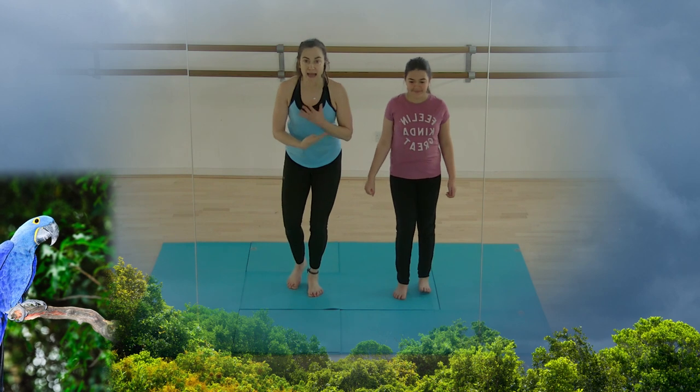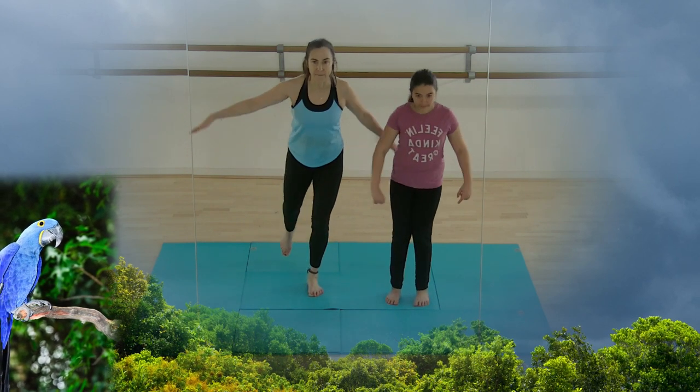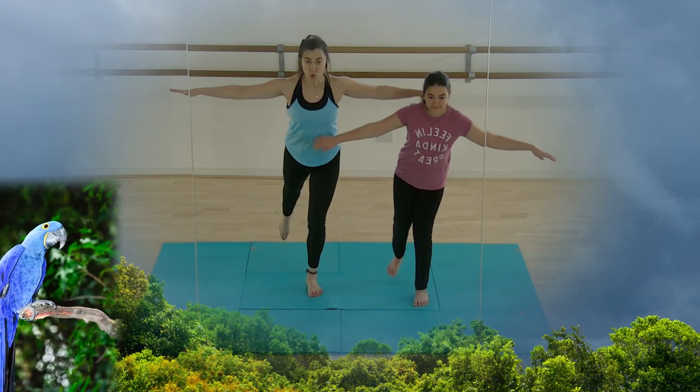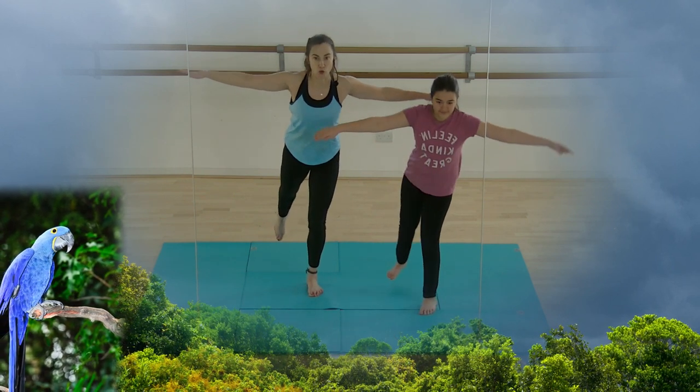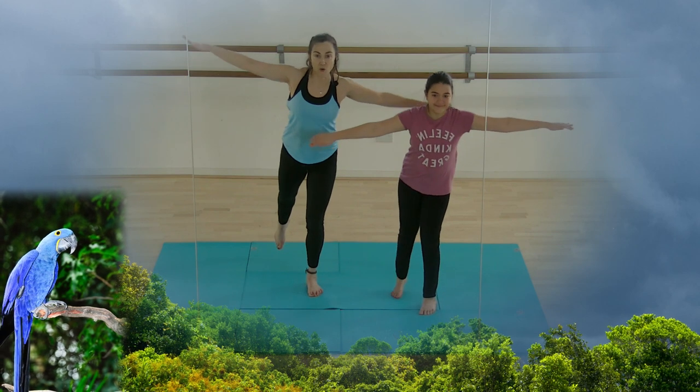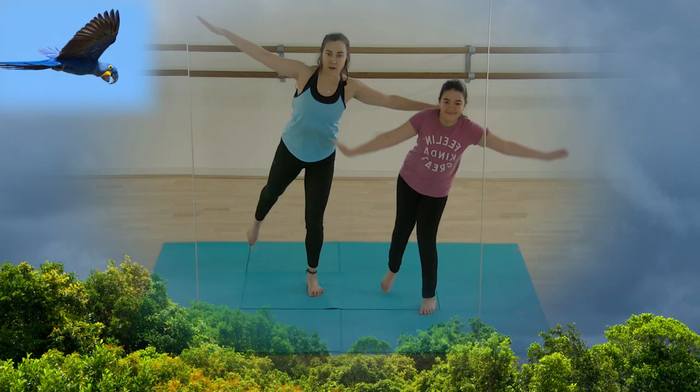Now balance onto your right leg. Now the hyacinth macaw has these amazing tail feathers. So I want you to push your left leg back and squeeze your bottom and really extend it behind you. And you've got to try and balance and then soar through the air like a hyacinth macaw.